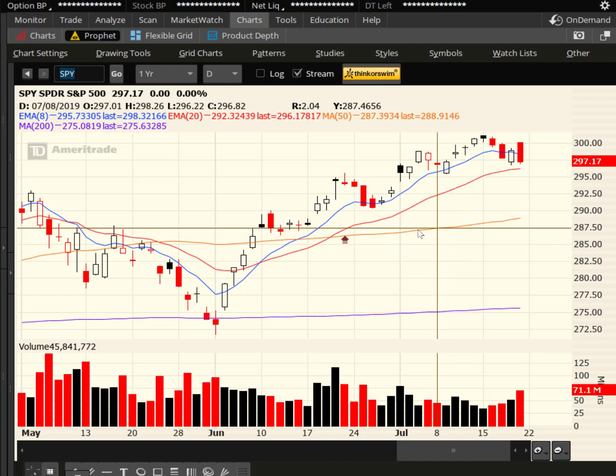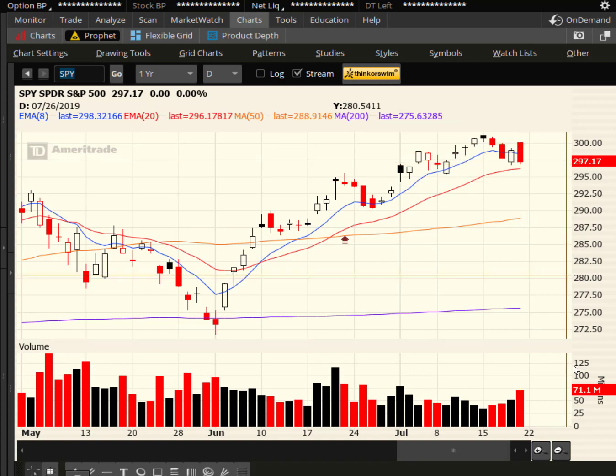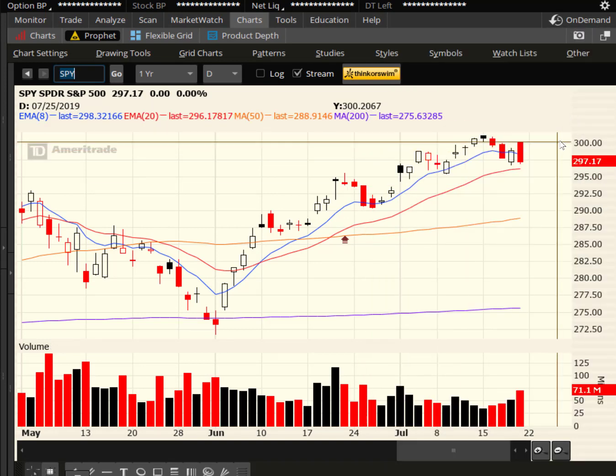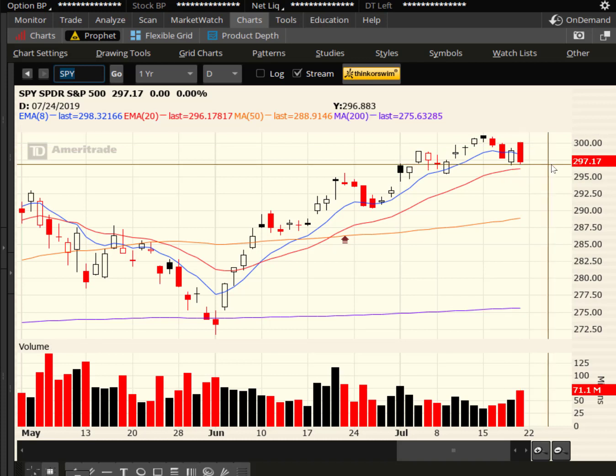But what happened this Friday on the daily chart is we gapped up, could not hold the gap higher, and actually closed practically at the lows of the day. Yeah, there was a little bit of a pickup on volume. That's okay. If we take a look at the calendar, the third Friday is also options expiration too. That can play some games. But nonetheless, price action speaks, and we closed at the lows of the day.